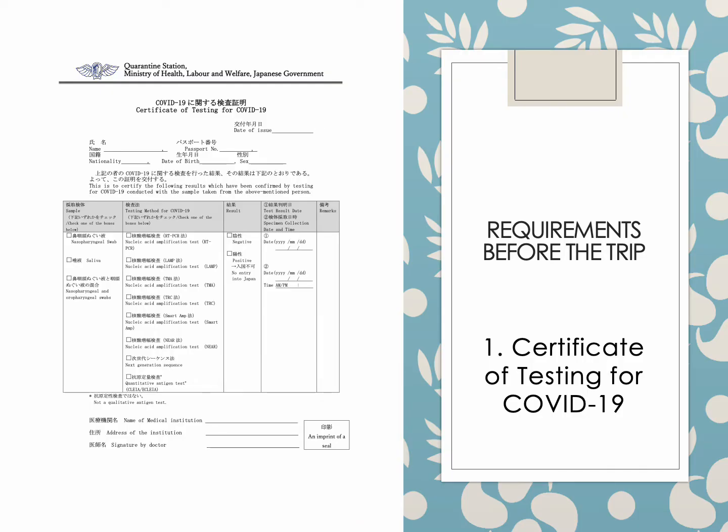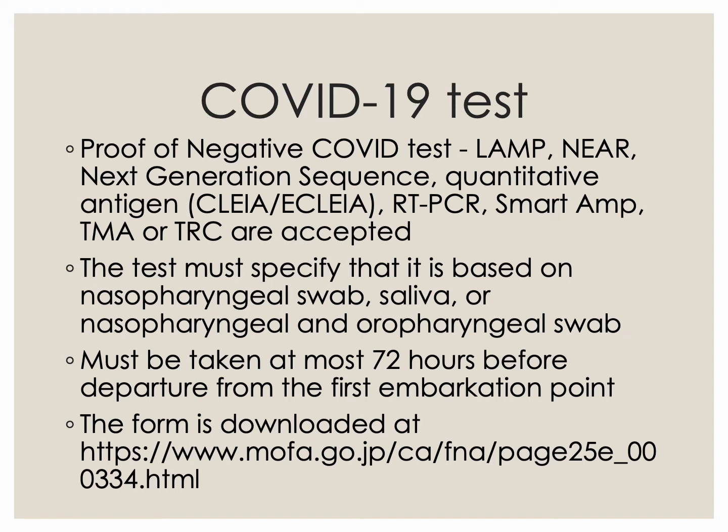The first requirement you need to prepare before the trip is a certificate of testing for COVID-19. This form can be downloaded from the website of the Ministry of Foreign Affairs at www.mofa.go.jp. All travelers need proof of a negative COVID test result by the methods indicated in the form. Specimens must be either saliva or nasal swab or both. The test must be taken within 70 hours before departure.